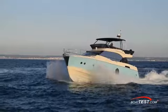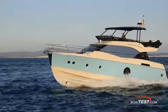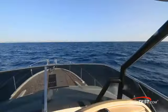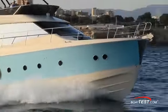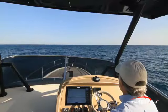Adding power brought the bow up to its 5-degree cruise attitude, where things smoothed out considerably. Now the bow is throwing water about one quarter back from its forepeak while keeping the spray low enough for the windshield to remain dry. The ride also became much more stable.